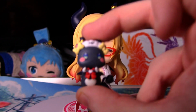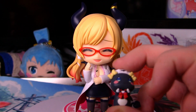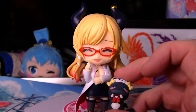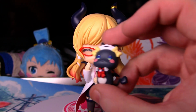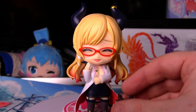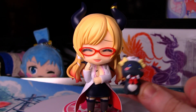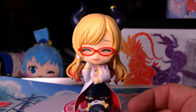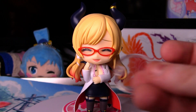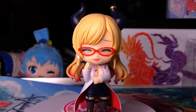Now, you do get her mascot with her as well. That's the big extra inclusion other than the omurice and the glasses. I do feel like Good Smile are starting to skimp out a little bit on some of these extra features. The one thing I was a little bit unhappy with is the fact that this doesn't stand. I got a base for it, but it didn't come with a peg to insert into the back of the mascot, which was a bit annoying.